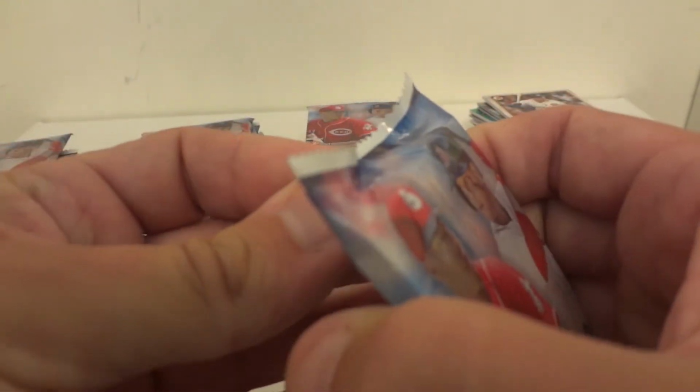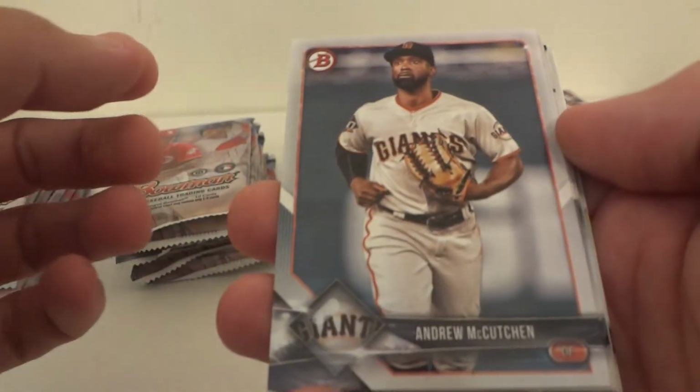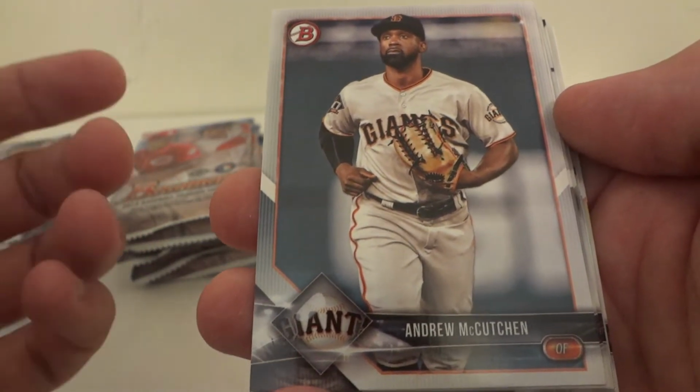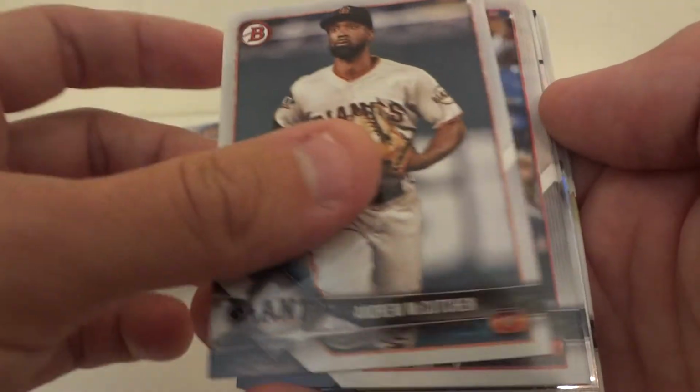Seen him play a lot last year in the Arizona Rookie League, but I did not have any of his cards at the time, so I didn't have anything to get signed. I could have got him on a baseball, but I've been burned in the past with getting so many baseballs autographed by people that never made the majors. So we got Andrew McCutchen in a Giants jersey, also looks weird. Always thought he'd retire as a Pirate.